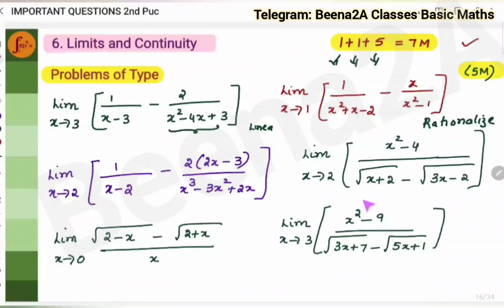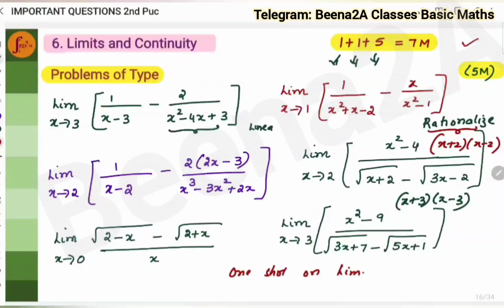And when you have a square like x square minus 9, you will have to factorize it like this: x plus 3 into x minus 3. And here you have x square minus 4, so this can be written as x plus 2 into x minus 2. And then since there is a square root, you rationalize the denominator. So that is a one-shot revision of this particular chapter.